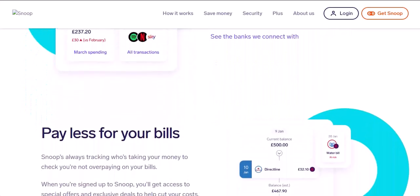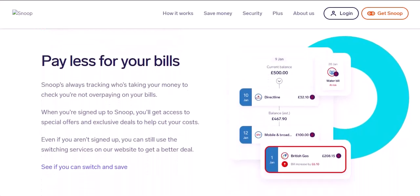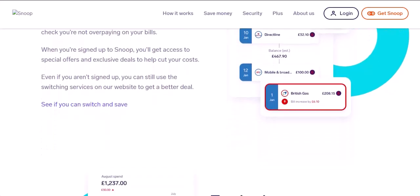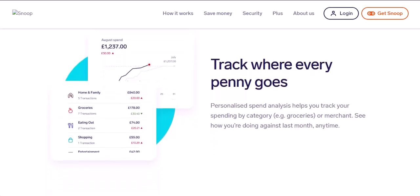Power user in the making? For those who crave ultimate control and want all the bells and whistles, Snoop Plus might be worth the upgrade. The ability to hyper-personalize your budgeting experience and potentially save money on bills can be a game changer. The verdict: Snoop keeps it real, mostly. Look, Snoop isn't a magic bullet. It won't make your money magically multiply, although that would be DOGG awesome.